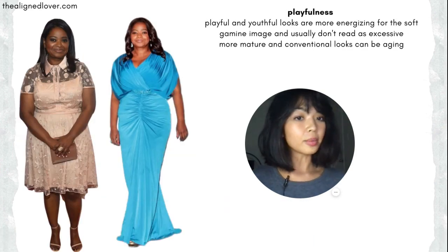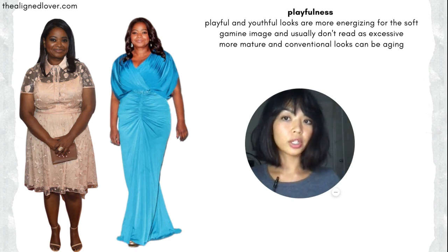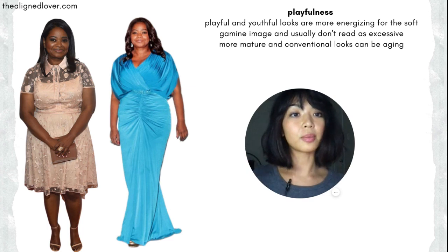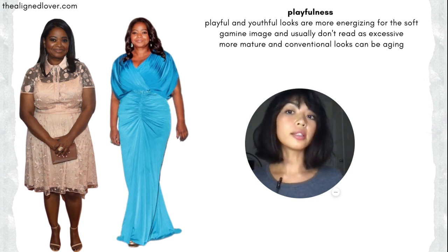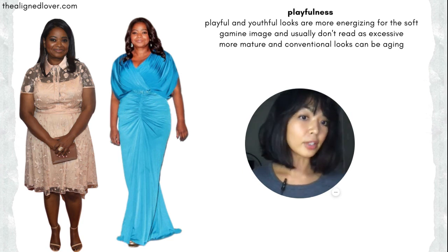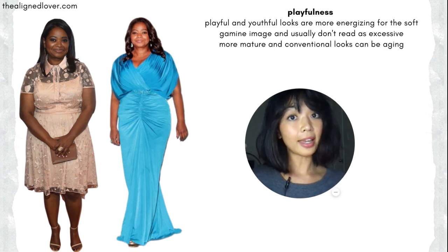If you're a soft Gamine and you're ever wondering, should I go for a more mature look, especially if you're getting older, I always say playful and youthful looks look more energizing and appropriate for the soft Gamine. And usually it doesn't read as excessive. It reads as fun and playful and fresh and adorable and cute. Whereas if you overemphasize very mature and conventional looks like she does here, it can actually be aging you.